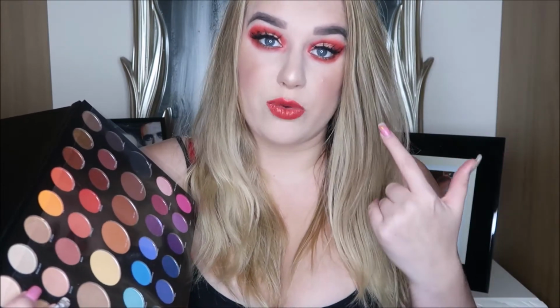So we are going to swatch this full palette for you, go through the different formulations you have in here, and go through what I've thought of each shadow and the application process of creating this look. I was going to do a rainbow look, but I feel like that's what everyone's doing that's used this palette, so I wanted to create something a little bit different, hence why I've done this red and gold look. And with him making such a big focus on the red, because it's such a pure red, that's why I wanted to use that red shade.